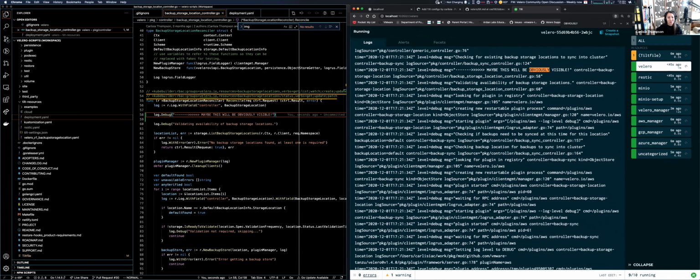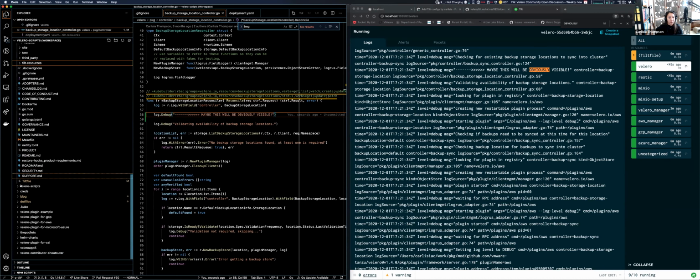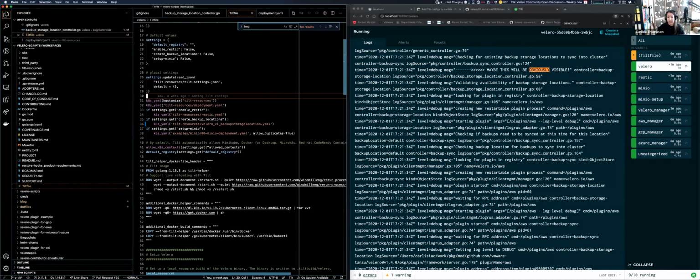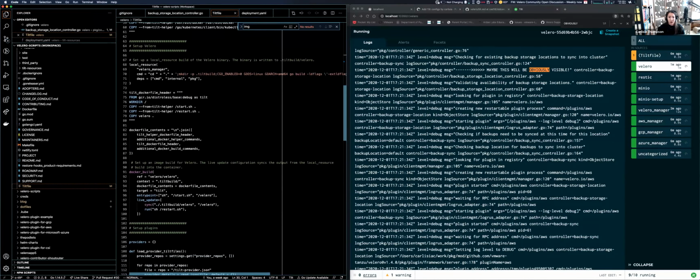Questions? And then there's the Tiltfile. I try to document it. Oh, by the way, I copied the setup that Cluster API used. Andy Goldstein set this up for Cluster API, and I copied and tweaked it to make it fit for Velero. And I try to document things that were not super obvious.